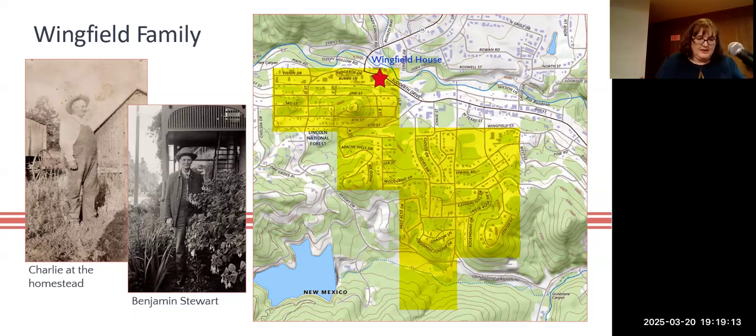Charlie builds an adobe home near the present day Wingfield house, and the Wingfield starts to become very well known in the region. Charlie becomes the Lincoln County tax assessor. In 1891, he becomes the Ruidoso postmaster. In 1894, he's elected as the county coroner. In 1895, he's appointed as game warden. He did run for sheriff in 1900, but he lost the race, although he did win as county commissioner in 1908, which he held until his death in 1910.